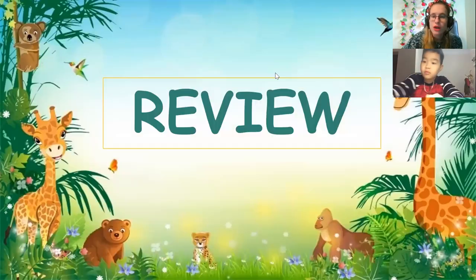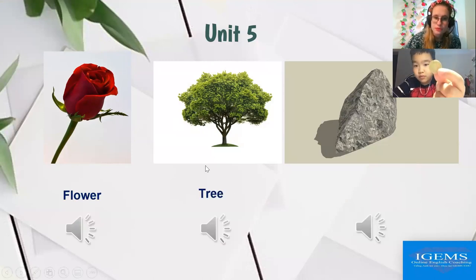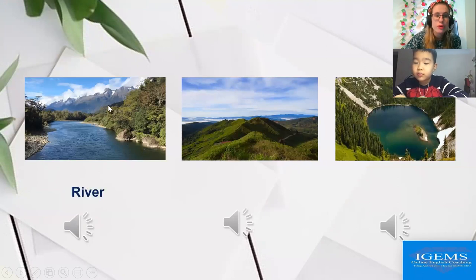All right. Review. Let's go. Flower. Tree. What's that? What is that? A coin? Okay. Read with me. Flower. Tree. Rock. Good job. River. Hill. Lake. Good job.